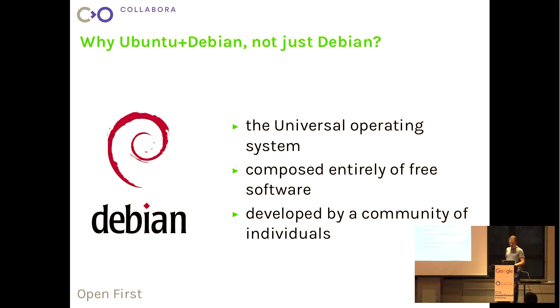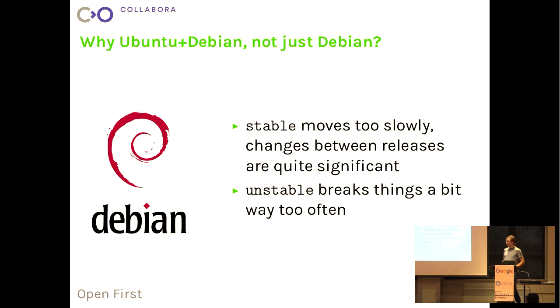So, some people may say, why do we use Ubuntu and some bits of Debian and not just Debian? Which is a universal operating system, and it is entirely free software, and it has been developed by a community of individuals and not companies, which often happens. All of those things are great, but unfortunately, stable moves a bit too slowly for us, and once it's released, the changes to stable are minimal, and it quickly becomes very outdated. And then, when the new release is out, the changes are often quite significant. On the other hand, unstable breaks a bit too often for us to base on it.